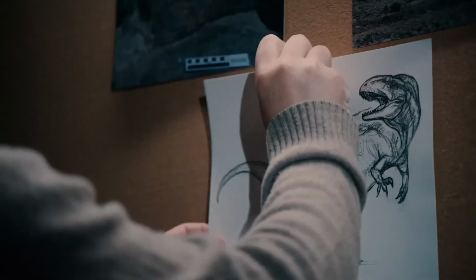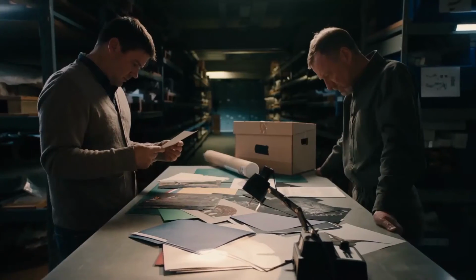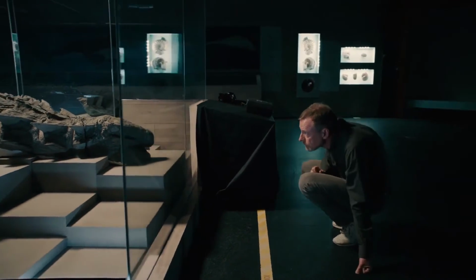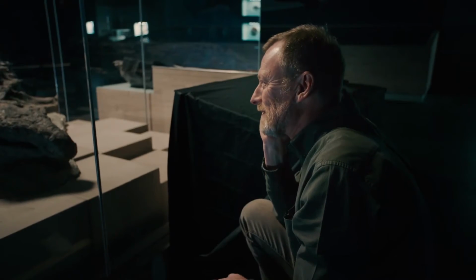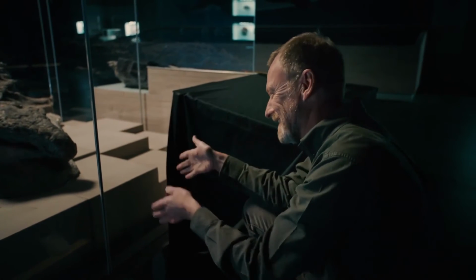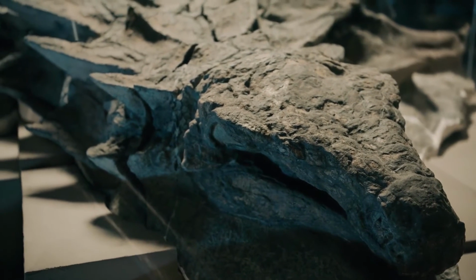With no evidence of an obvious cause of death, Don and Caleb go back to the drawing board, hoping to find new clues by focusing on the question, how did this dinosaur come to be so well preserved? It looks so close to being freshly dead, I could almost hear it breathing. You just imagine it giving its last gasp. I'll never stop being impressed by it.